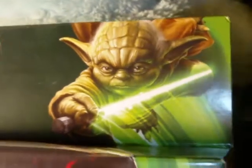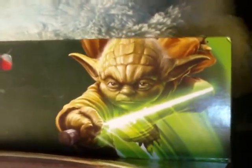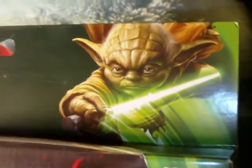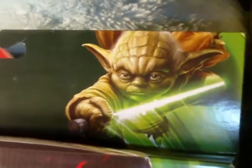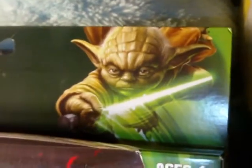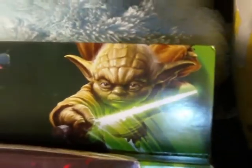Ages 4 and up. Here you see that really dynamic image of Yoda, almost leaping off the box, which again was meant to help promote the 3D release of Attack of the Clones, but that has been, at least not canceled, but at least delayed for now, as concentration right now is on Episode 7. So hopefully we'll get that at some point.